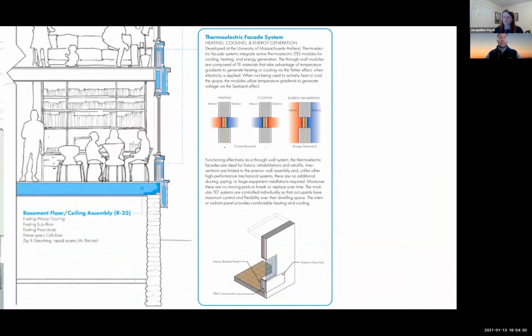While not being used to actively heat or cool the interior space, the modules can utilize temperature gradients to generate electricity. In keeping with our first principle, the heating and cooling system is limited to the facade itself and does not require any interior ducting, piping, or other equipment. This makes these novel thermoelectric facade systems ideal for energy-efficient retrofits of historic building stock.